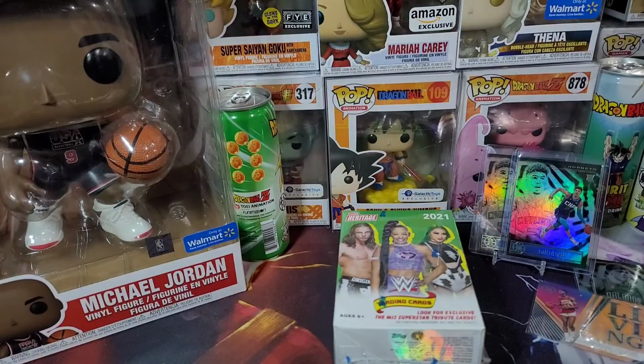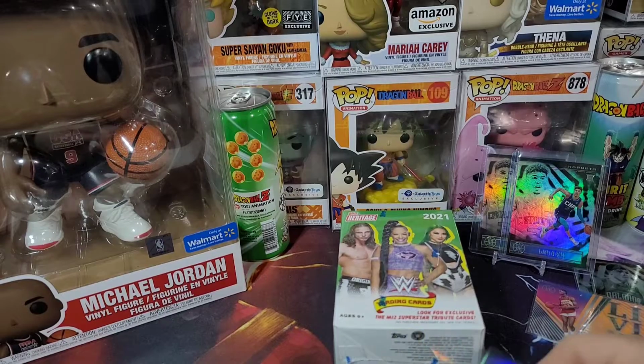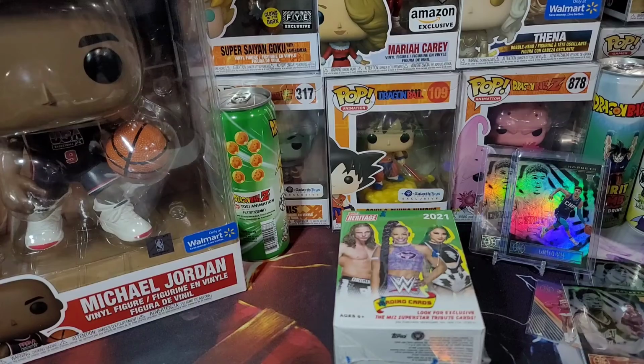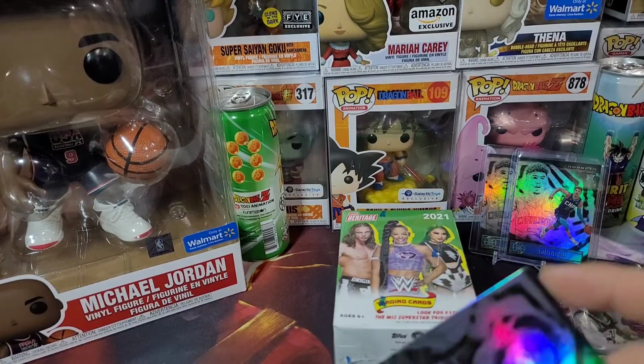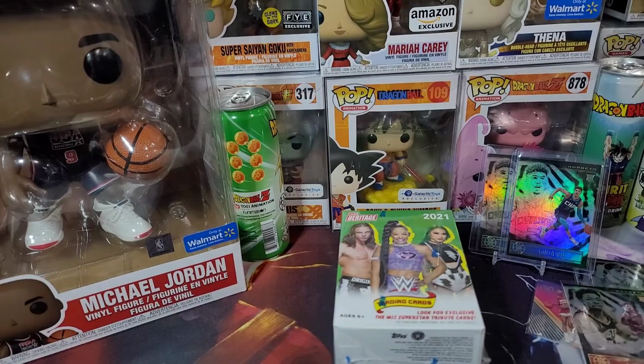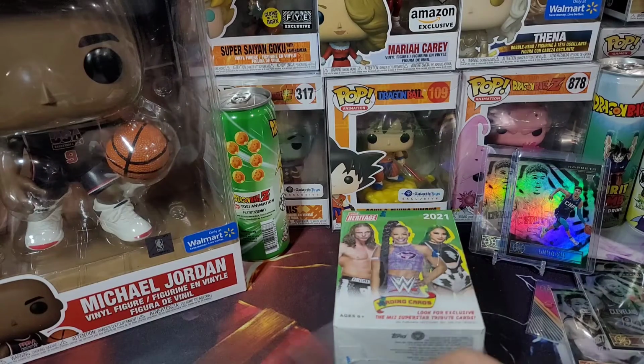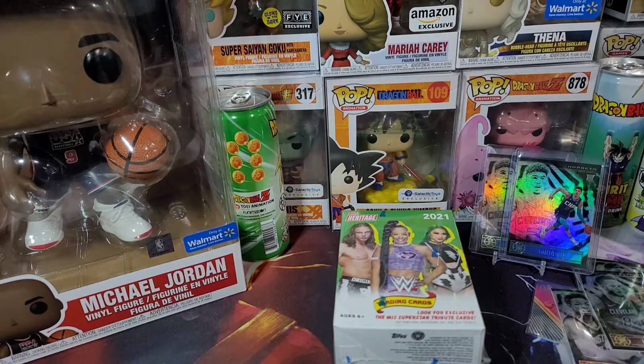Let's go ahead and sleeve my rookies. I will always sleeve my rookies, no matter what draft they were in. Rookies, I'll get them sleeved. You never know, they could be great in the future. Then when you go look for the rookie card, you just pray that you get one. So that's that. Put my card basics over here.